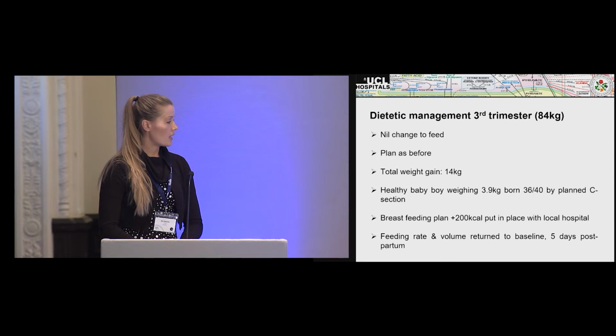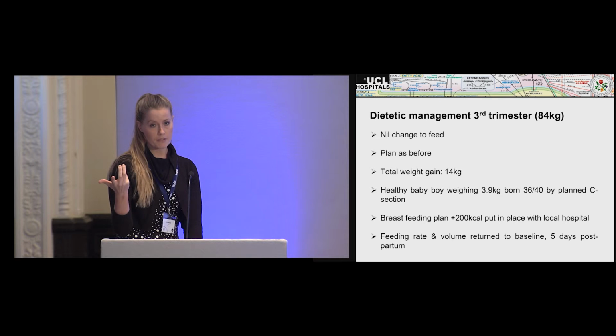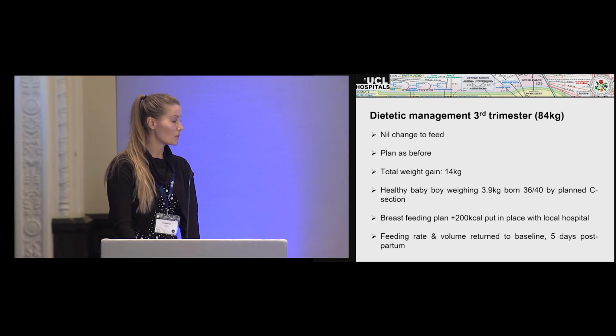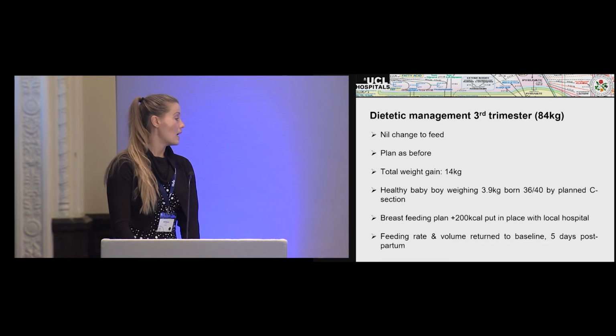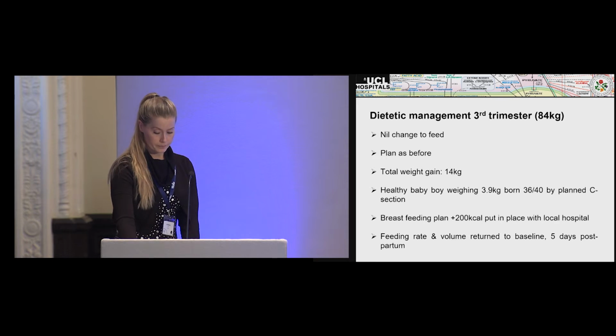So the patient wished to breastfeed before she gave birth, and so we did put a plan in place to increase her nasogastric feeding by 200 calories with the local dietetic team. However, once the baby was born, Mom decided not to breastfeed, so that wasn't actually an issue. And so for 5 days postpartum, we just continued on the feed that she was on. And then at 5 days postpartum, we were actually able to go back to baseline and return the feeding rate and volume to normal.